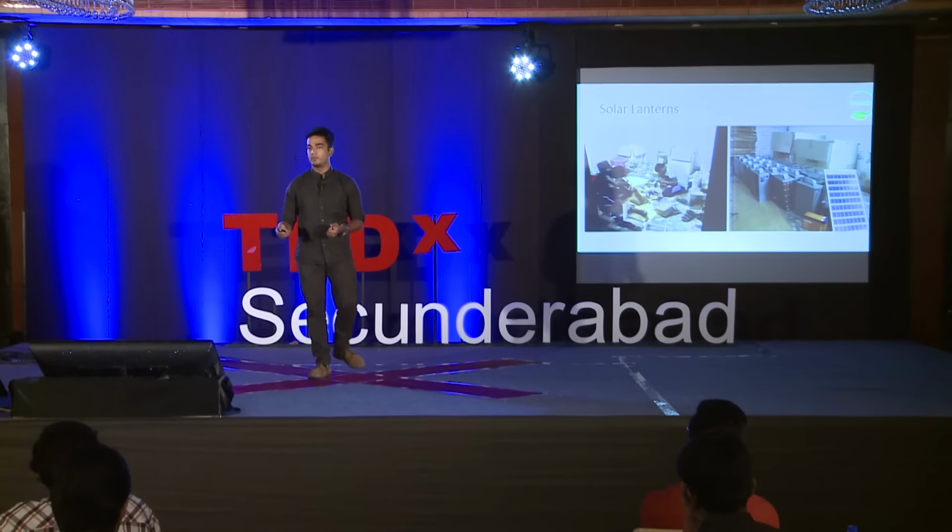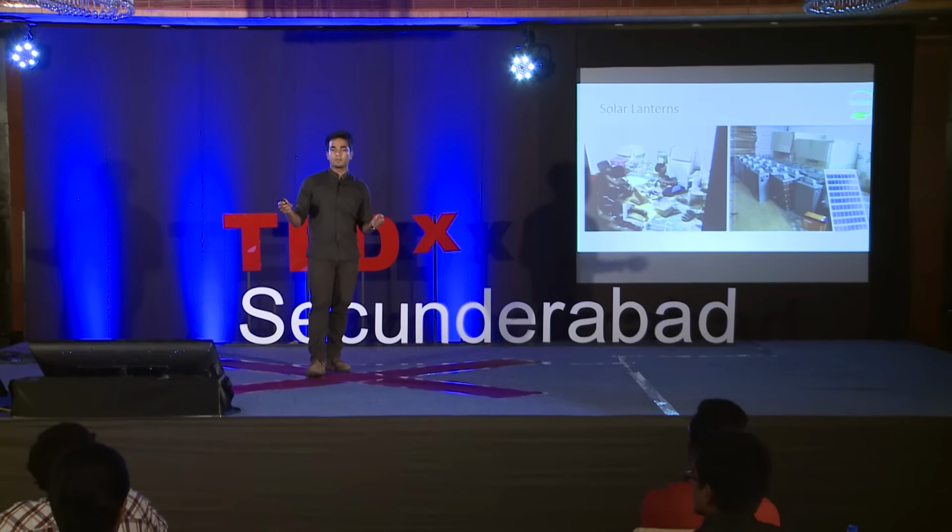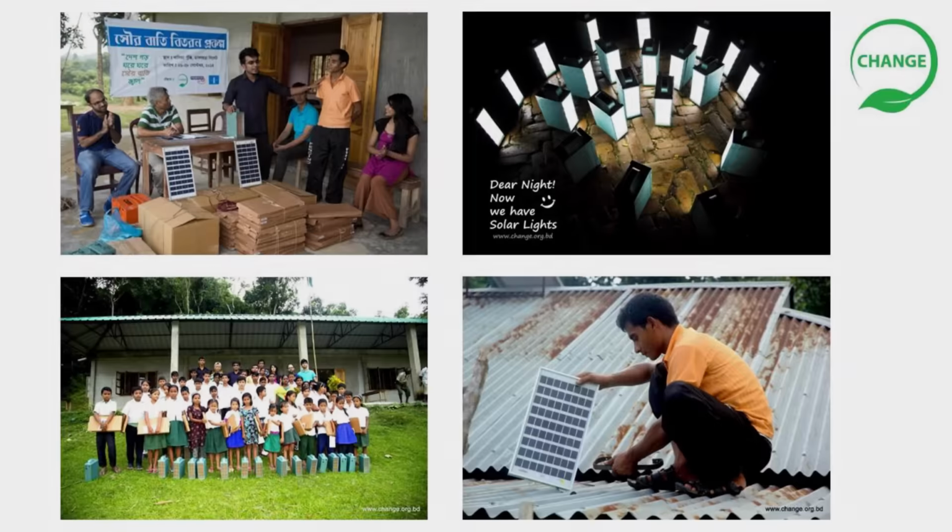We have three seasons: summer, winter, and rainy season. It works pretty well in summer, but not in winter and the rainy season because it's getting less energy. So these are the outcomes we came to, and we tried to develop some local solar lanterns. We came up with a solar lantern which can give 7 to 8 hours of light backup, and people can also charge phones from it.